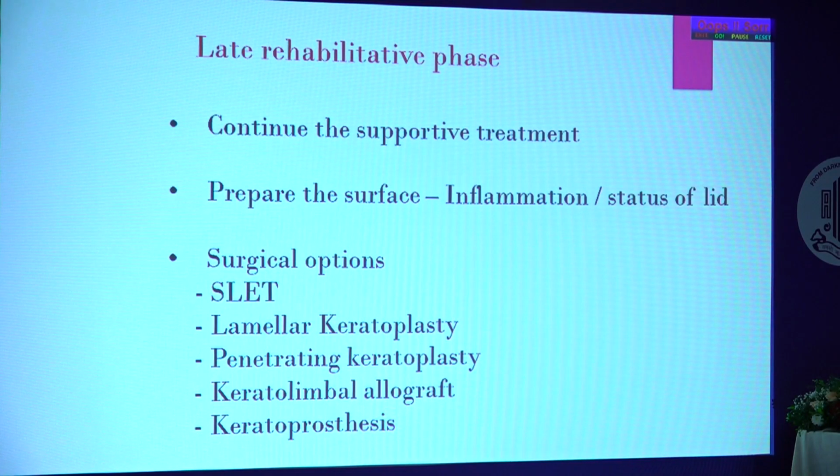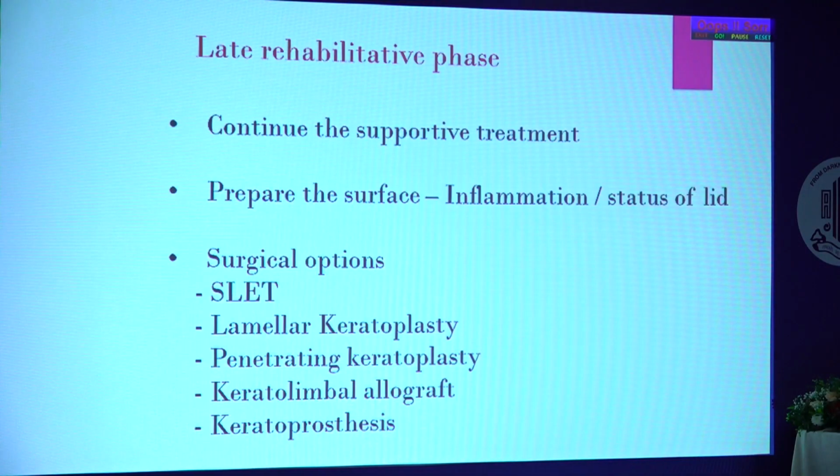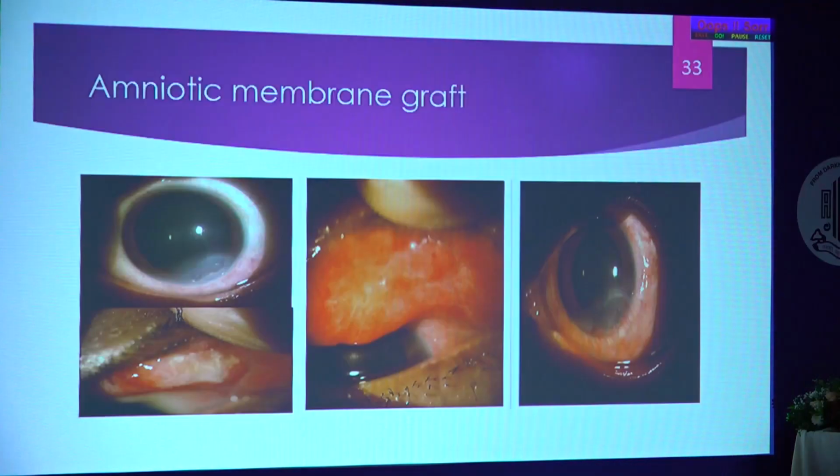Because many a times a simple scar over the lid matters. For example, this was a molten metal injury, and there was this scar at the tarsal conjunctiva, which was just not allowing this epithelium to heal. We simply removed it, put an amniotic membrane, not even a mucous membrane graft, and this healed well. So we need to prepare the surface for the future intervention or the future visual rehabilitation. That is the entire idea here.